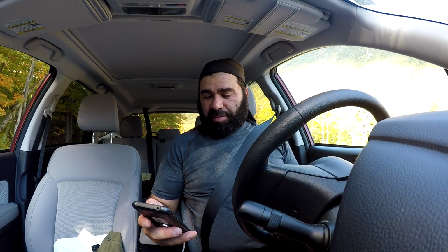So we're back in the car. It was a really good hike. I ended up hiking a little over 7.5 miles. My max altitude was 4112. Minimum was 1220, so there was quite a bit of elevation gain there. Max speed, man, I don't even care. I don't even pay attention to that.